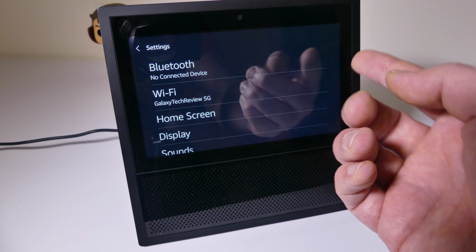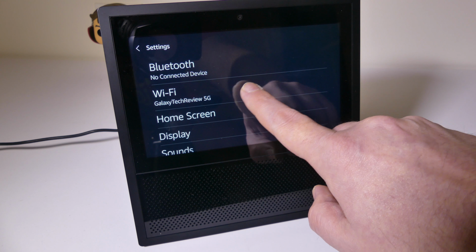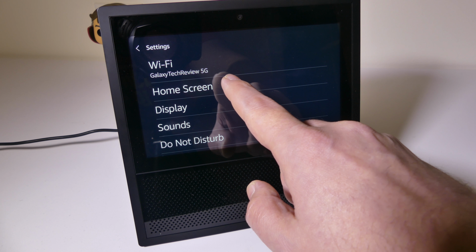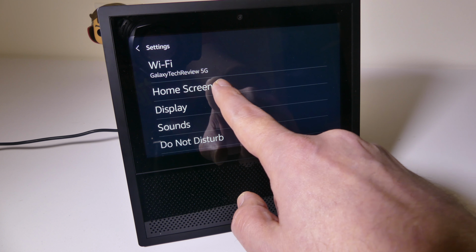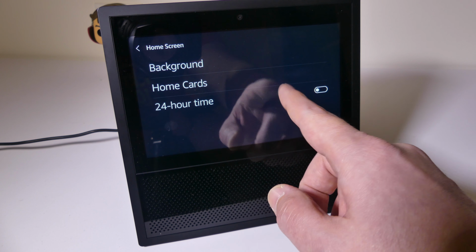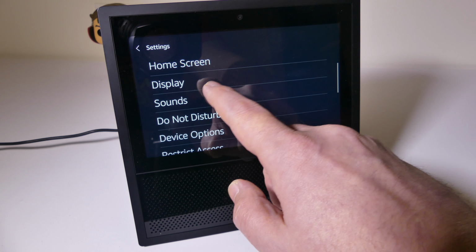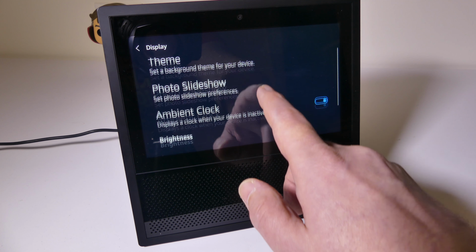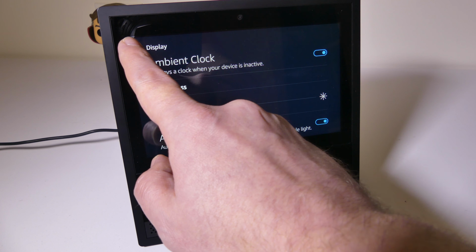Now, if we go into settings, you're going to have a bunch of different things that you can do here. Your Bluetooth devices, if you want to hook this up to, say, your computer and use it as your computer speakers, you can do that. Wi-Fi, again, very simple to hook up with this. Home screen, we've got our background, home cards, what you'd like to see, 24 or 12-hour time if you want to. And if you want to go back, you can just hit that little caret icon on the left to go back. Now we can choose themes, use the ambient clock, adjust the brightness, or have adaptive brightness on.